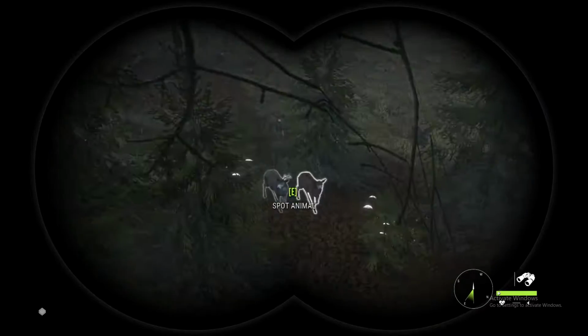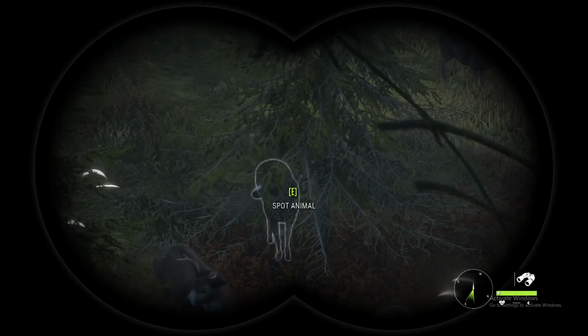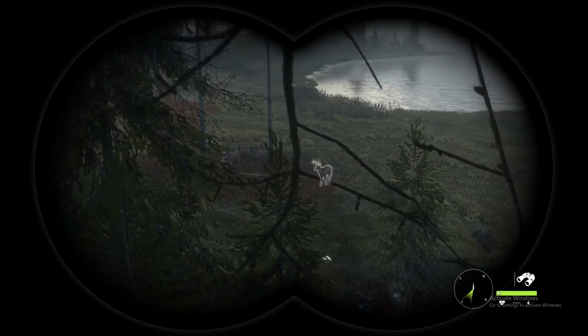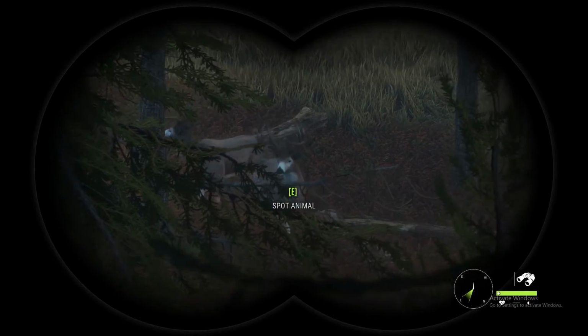In this series, we will be focused on looking for potential diamond whitetail bucks. We will be traveling the map looking for different spots where whitetail can be drinking, eating, or sleeping.